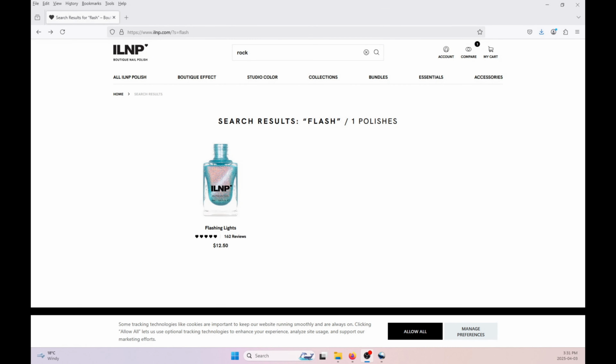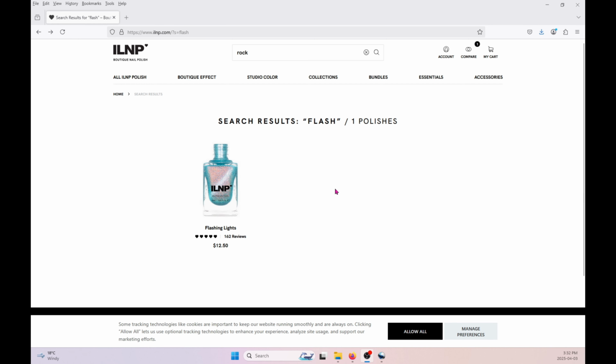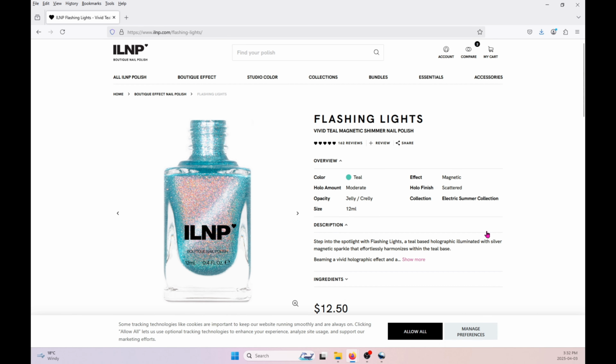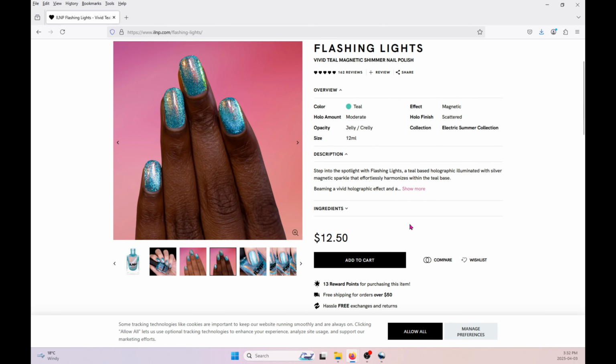So we're not quite at the final polish, but there are a couple of polishes that I'm trying to decide between. One of which is Flashing Lights. It's sort of a light to medium blue, and it seems to have holo in it. And I think it may have a magnetic stripe. I'm just going to open this up. Yes, it does. Okay. So if we look at it on the nail, it also seems to have a warm shimmer in it. Very cute.